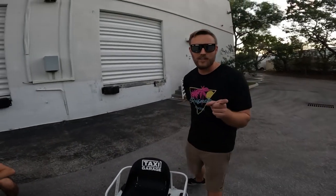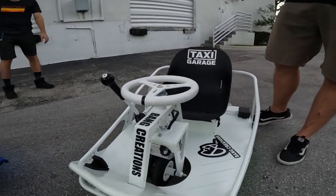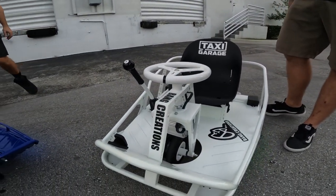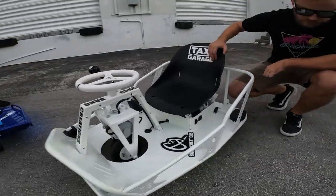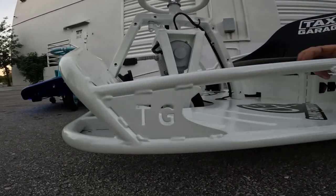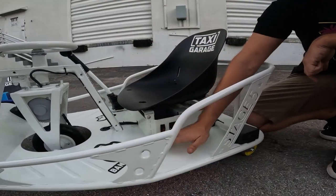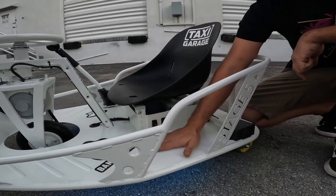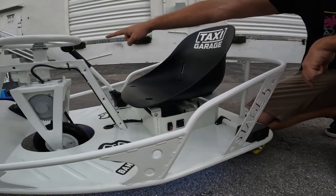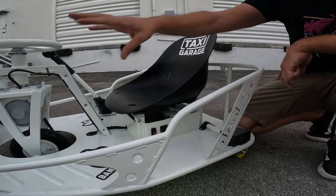So not only is it all glow, it's a lot of show and a lot of speed. This is our Taxi Garage Stage 5 XL. This is pretty much everything you can get from us currently in a cart. What makes it a Stage 5 is we do all of the extra gusseting, welding, and the quiet mod. One thing with the XL is that it is a tube chassis with a sheet metal pan that sits over top of it, different from the standard cart where it's a stamped steel one-piece chassis. This is a multiple piece type build.